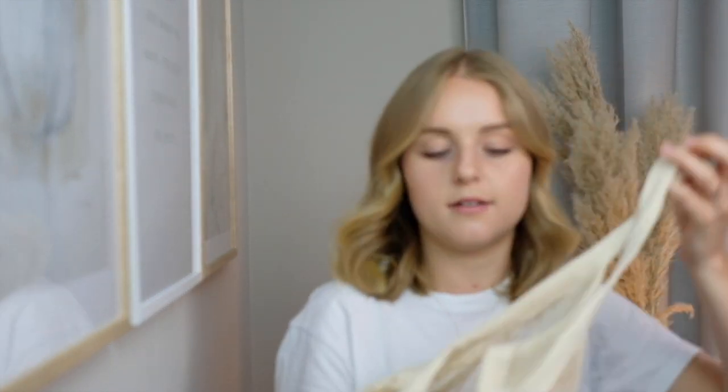Ooh. So I actually got quite a few bits of Zara Home. Zara Home is so nice. I would say it's maybe slightly on the expensive side, but they do have really, really nice stuff there.